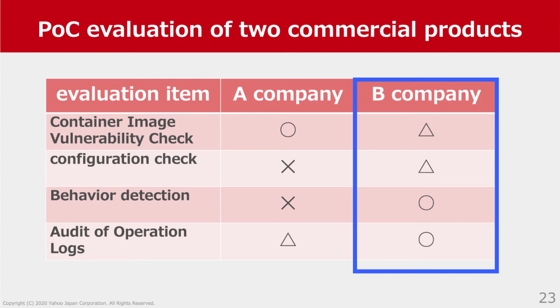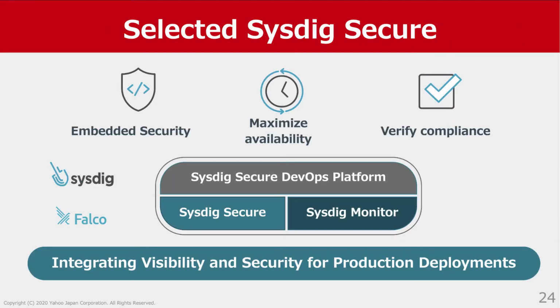We would have preferred to go with Company A if the results of the proof of concept were good, but we confirmed that Company A did not have enough functionality, and so decided to go with Company B. Company B is Sysdig, and a product called Sysdig Secure. Originally, Sysdig had a product called Sysdig Monitor. Sysdig Secure is a product that is mainly for container security. Later on, Sysdig also participated in a CNCF project called Falco. As a result, we decided on Sysdig Secure because it's the most in line with UI and our thinking.